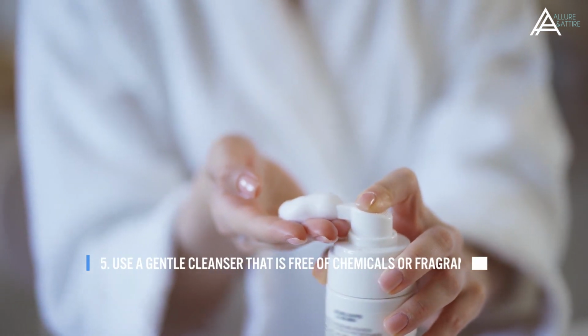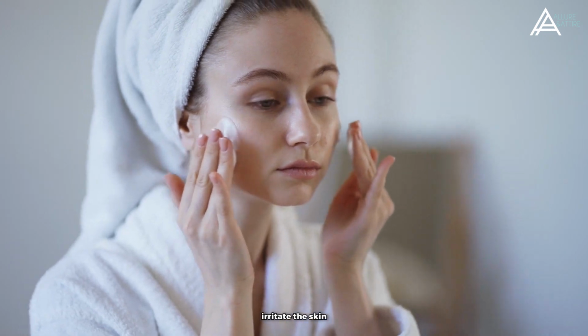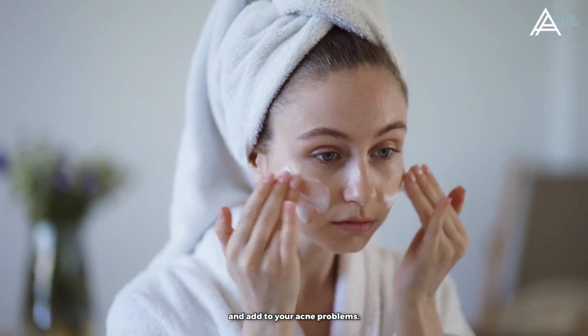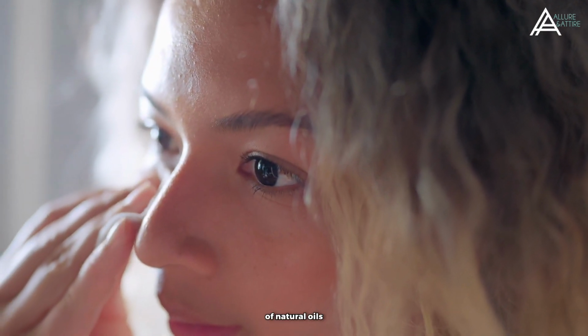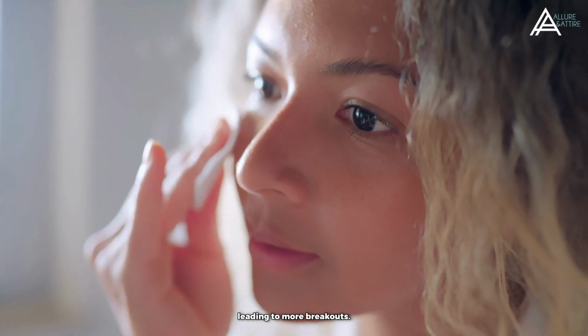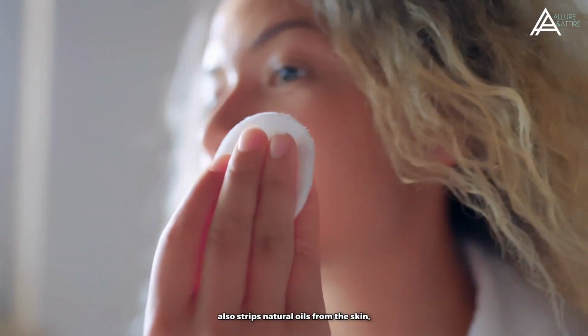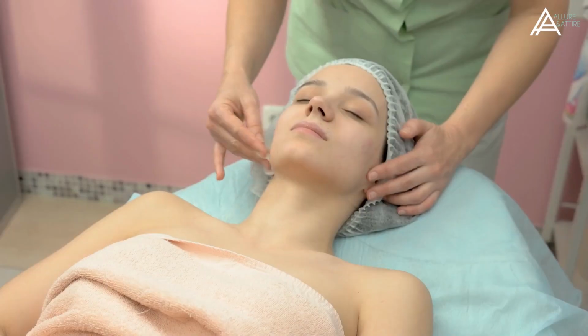Use a gentle cleanser that is free of chemicals or fragrances. These chemicals irritate the skin and add to your acne problems. If you have oily skin, use a non-comedogenic cleanser. Harsh cleansers can strip your skin of natural oils and trigger oil production, leading to more breakouts. Frequent washing also strips natural oils from the skin, leaving it dry and irritated.